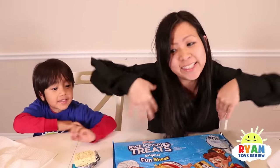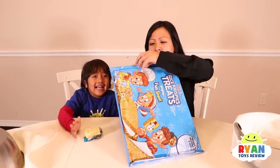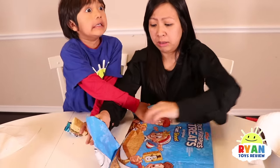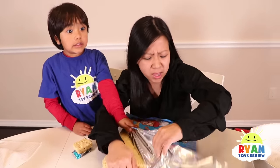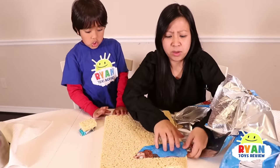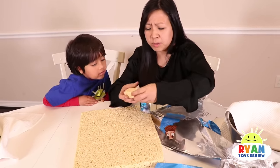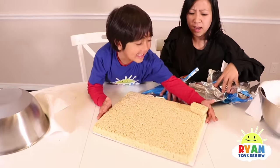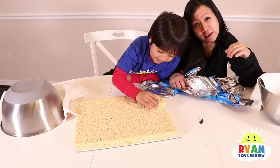Now let's open the giant size version and see what's inside. All right, so we're gonna open this giant size one and see. Whoa. Whoa. Have you guys ever seen a giant size Rice Krispie treat before? This is used for baking and decorating. Oh, I'm not gonna be able to eat this. Yeah, I don't think so either. Look how small this is compared to the big one. Let me see how much you need. Okay. It's gonna work. We're gonna be a while.